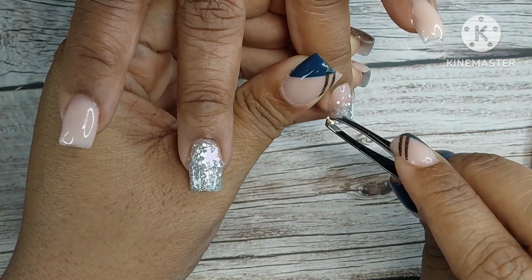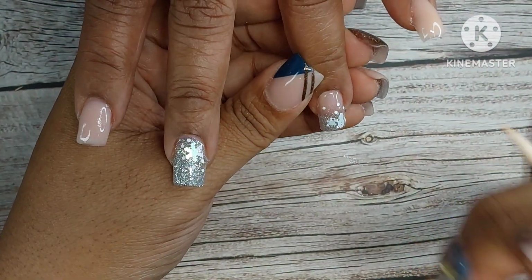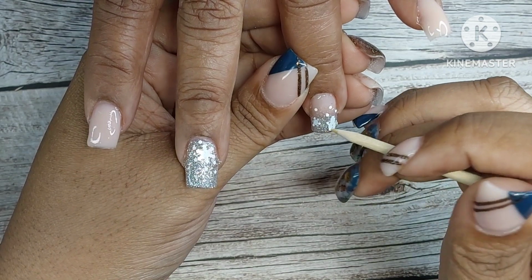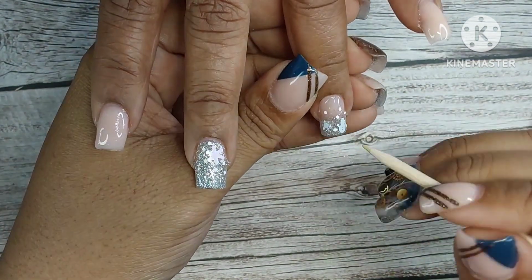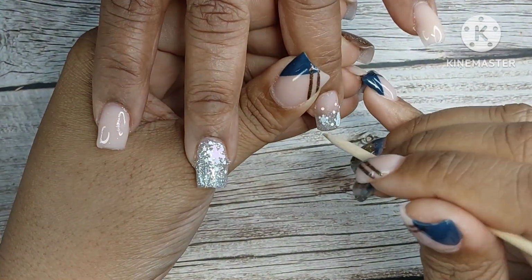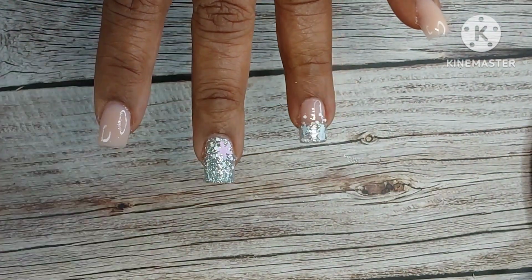So like I said, that big snowflake didn't work with that snowman, and so I decided to use a metal snowflake instead, or alloy, metal alloy, whichever one you call it, and I like this a lot better. And then I went ahead and cured that into place.